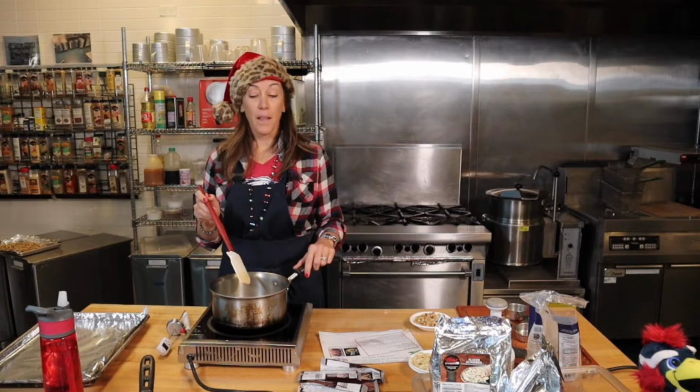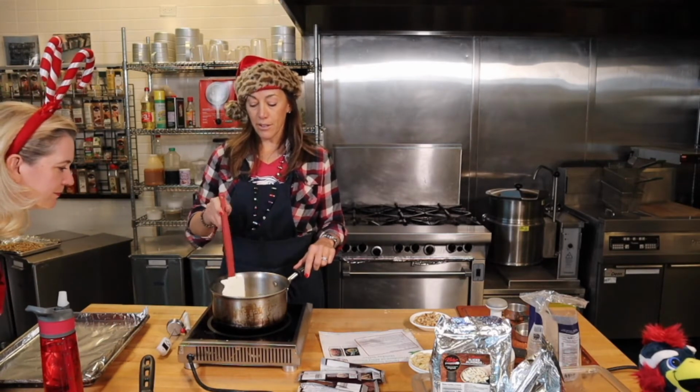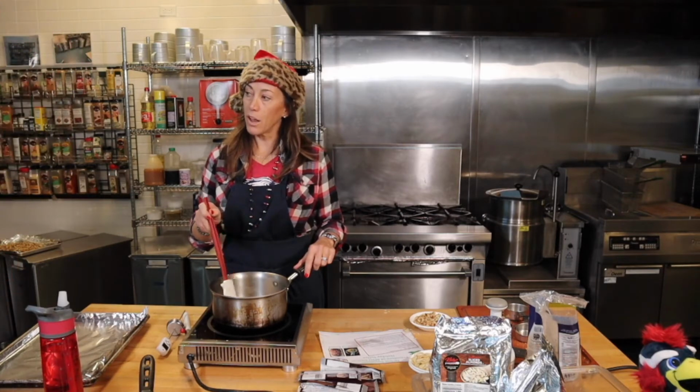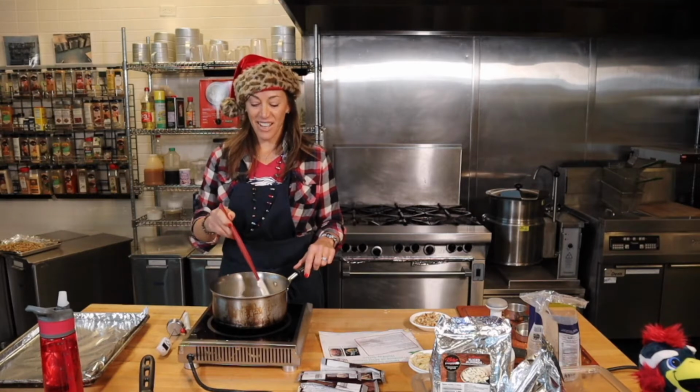That's the way. You know what they say about a watched pot. Yeah, I know. It never boils. Luckily, I don't need it to boil. I do love the smell of the butter, too, as it's simmering. Yeah. I just love butter.